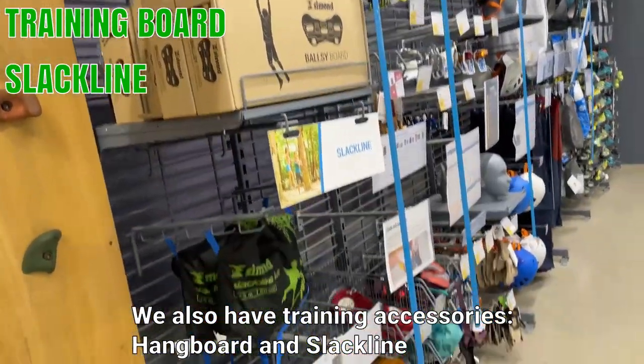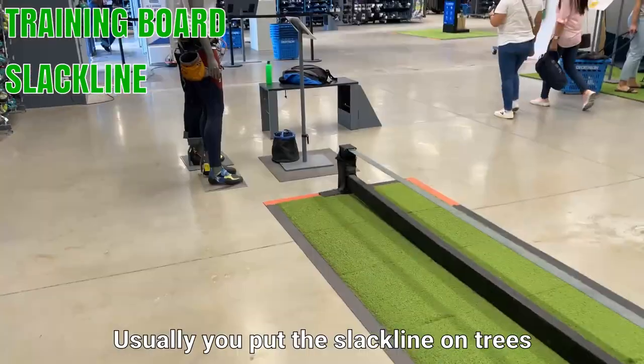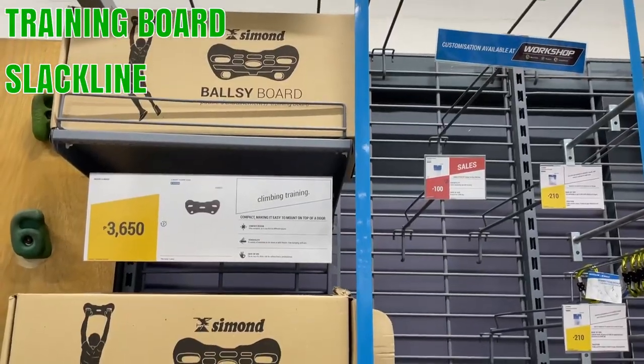Training board. There are slacklines, which you have here. You can try it out. Usually, it's attached to a tree.